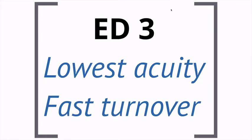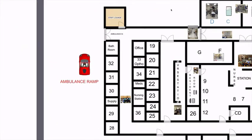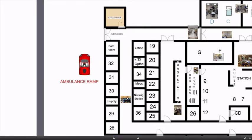Okay, ED3. This is our lowest acuity part of the emergency room with our fastest turnover. You can see this is ED3. It contains beds 28 through 33. Bed 33 is just a small chair with an ophthalmoscope, so this is where you're going to go to handle any eye patients you have. You can find a supply room between rooms 29 and 30, as well as a nursing station here.